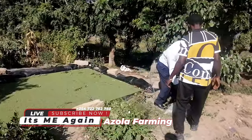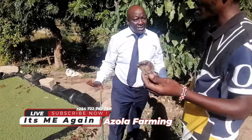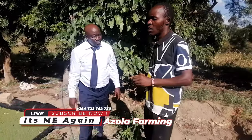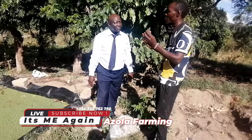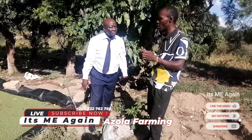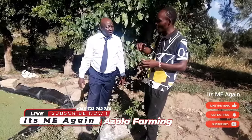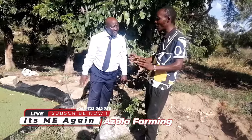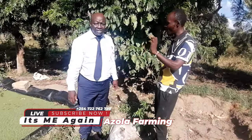I can see this is the manure. We use dry cow dung. We like it dry. What about when you use fresh one? The problem with the fresh one is the cow urine. If you want to use the fresh one, make sure you have not collected it from somewhere there was cow urine. The cow urine is very acidic, and so it will kill the Azolla. So if you want to use the fresh one, make sure it doesn't have any cow urine, because of the acidity level. To eliminate that, we use only this.